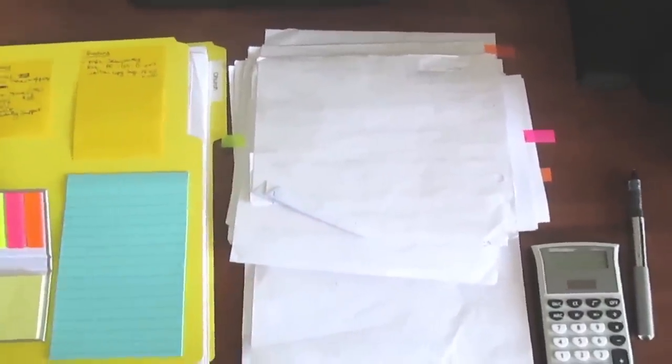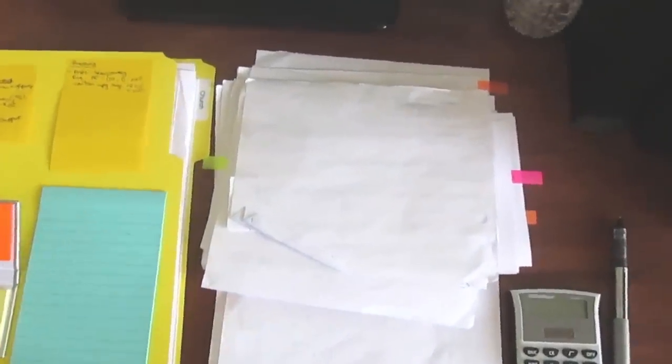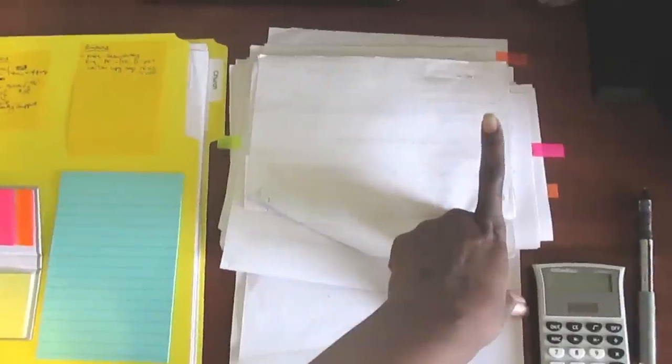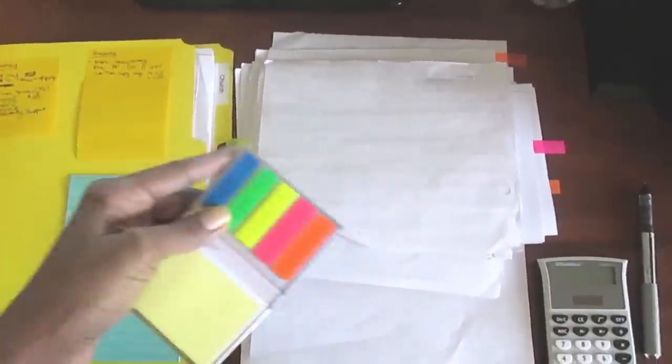So what I do is when I come across something that maybe I have a question about, maybe I need to ask someone else on my team if they're familiar with this particular payee or why did this cost this price and things like that, I'll put a flag on the particular page or receipt that I have a question for. And what's nice about these flags is that you can write right on top of them.